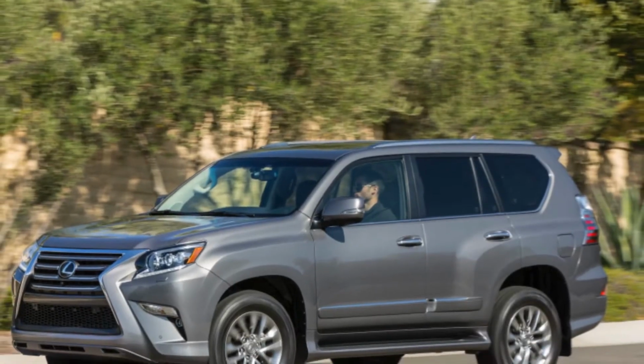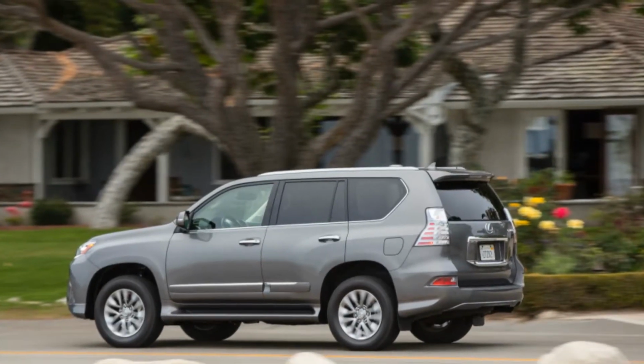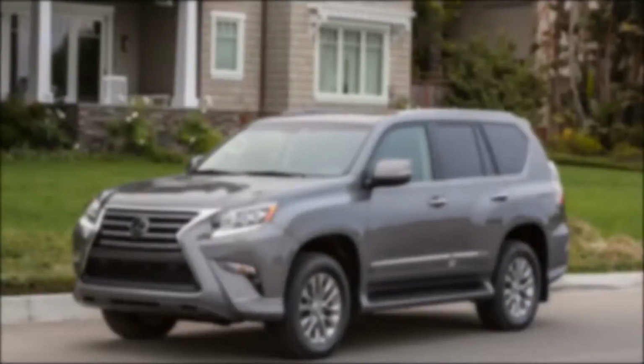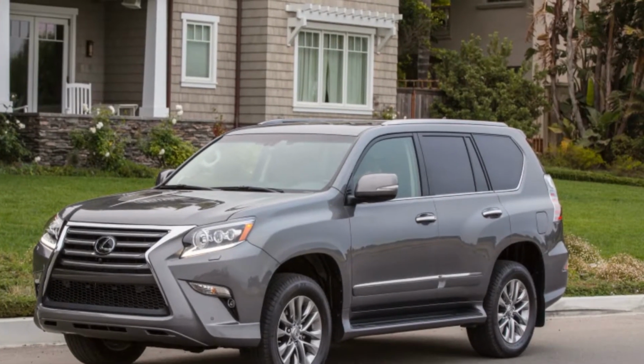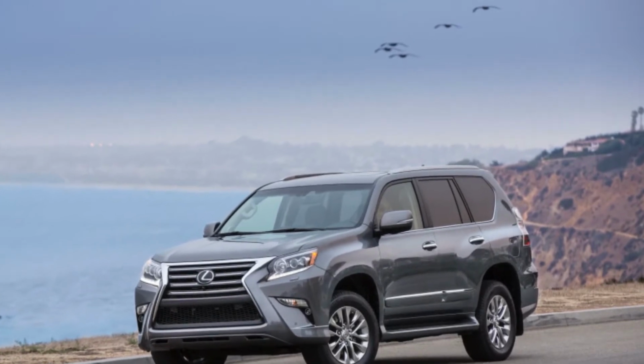Just look at the Lexus lineup. Through March, Lexus has sold 5,691 GX. Compare that to 23,790 RX. Cost has a bit to do with it, but really, tastes have changed.